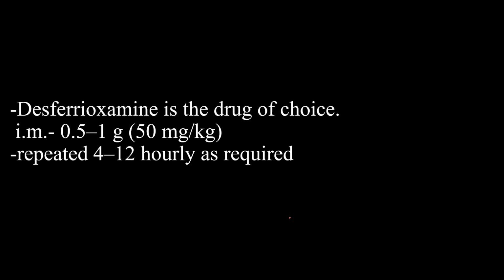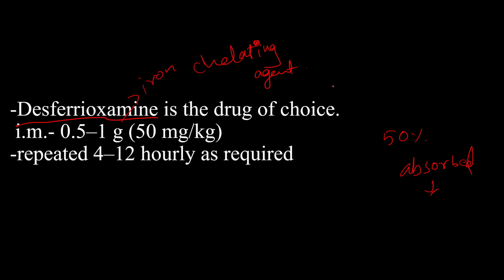And next, what to do if the 50% of iron is already absorbed in that patient? To this patient we have to give deferoxamine, which is an iron chelating agent and the best drug for iron poisoning. We will give this injection IM, 0.5 to 1 gram, which is 50 mg per kg in children. And we have to repeat this dose every 4 to 12 hours.